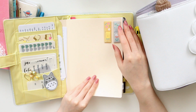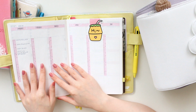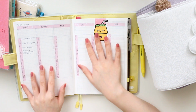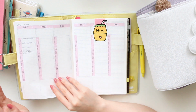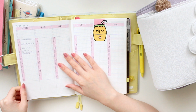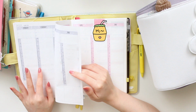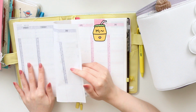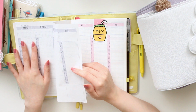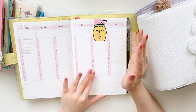But in this planner, I am using to schedule a lot of things. So you might have seen in my previous videos that I really enjoy using this vertical monthly or perpetual calendar. This calendar I really like. One of them I'm using as an index, which is this page, and then the other one is going to be used for pre-planning for my shop's social media. So this is going to be all of the graphics and stuff that I use. As you can see, it is currently blank because my shop is currently on vacation. That's why I can film all of these videos.